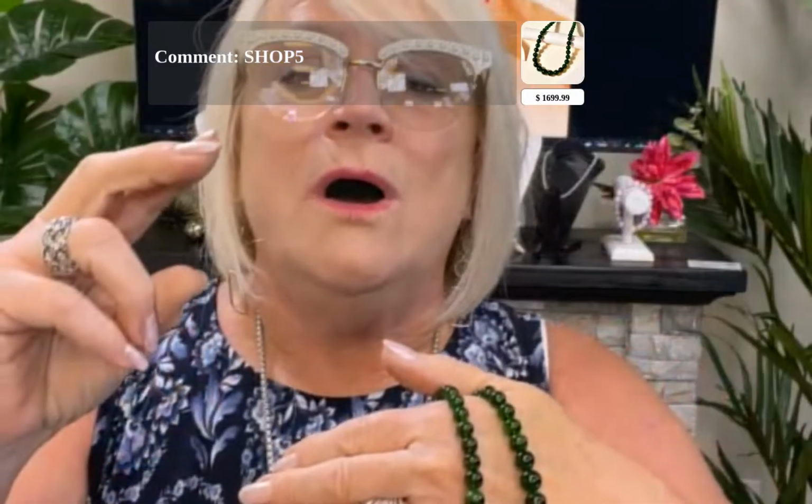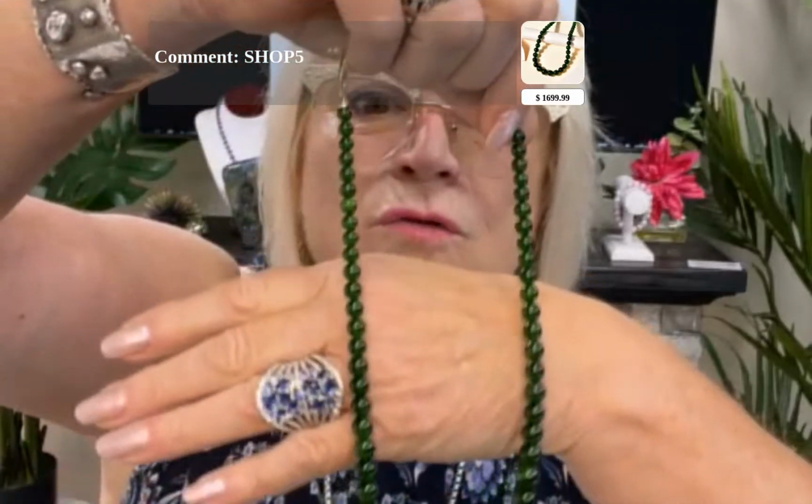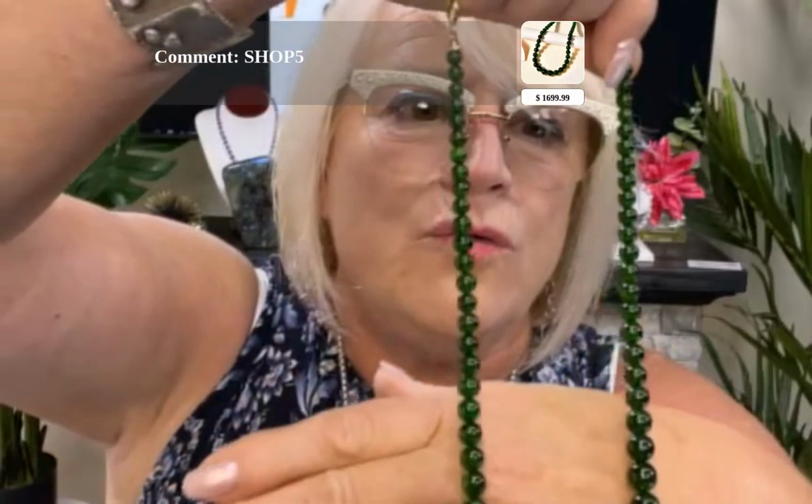Large mining companies will never touch this because of the lack of time to mine this stone. A 2-month mining period to get stones out of the ground is not enough to make money. So this is mined by small families. This is a natural stone. It's not heat treated. It's not color treated. It's called chrome diopside. Look at that color green.